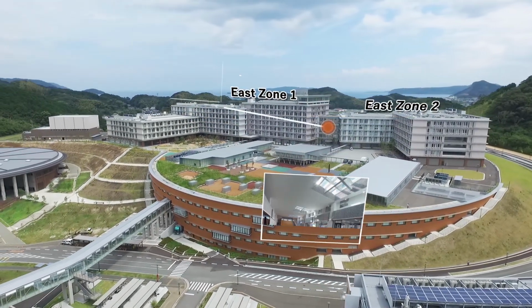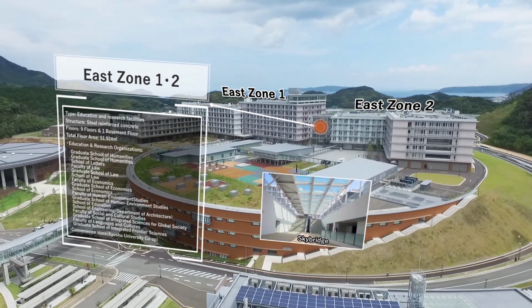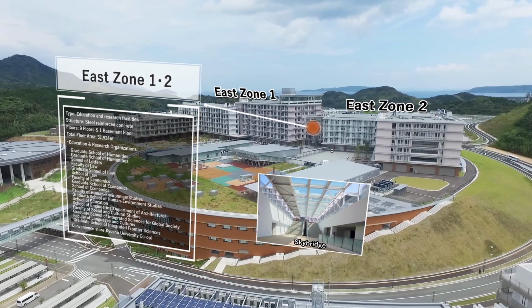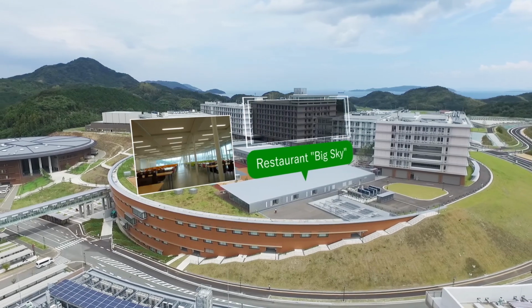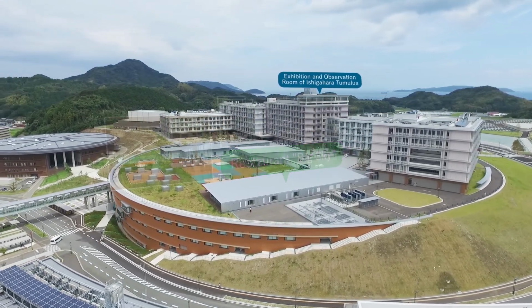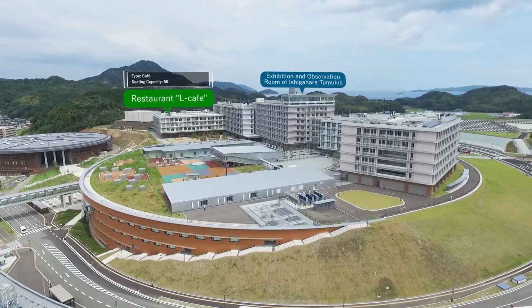The roof of the library sits at ground level, on top of which stand East Zones 1 and 2, housing faculties in the humanities and social sciences. At the top of East Zone 1 is the exhibition and observation room of the Ishigahara Tumulus, which commands excellent views of the entire campus.